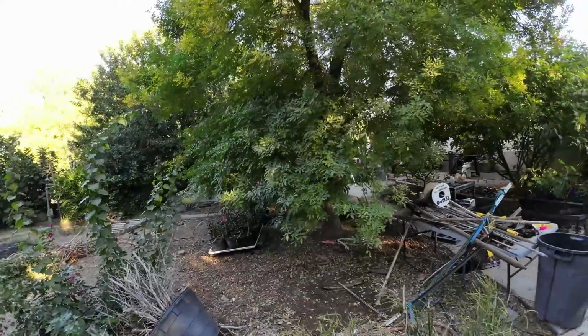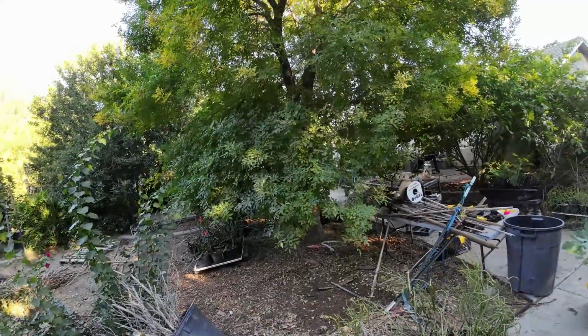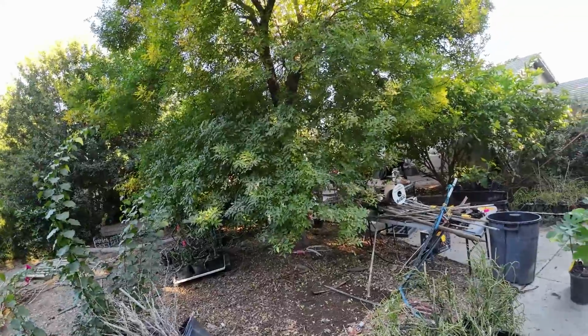Another thing to keep in mind when winter comes is not all your trees are going to react the same way.